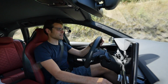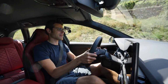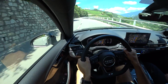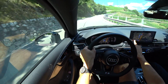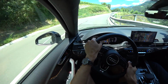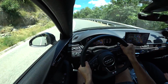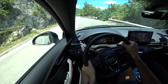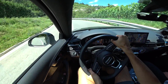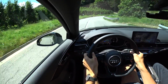Welcome to Thomas's Driving Lounge with the Audi A4 Facelift, and in this case the Audi S4. And let's put it in dynamic mode and let it drive in a dynamic way, because we have some winding corners here. Dynamic mode, when you have the adaptive suspension, which we have here. Again, the adaptive suspension is available in a sporty trim and in a comfort trim. This one in the sporty trim.